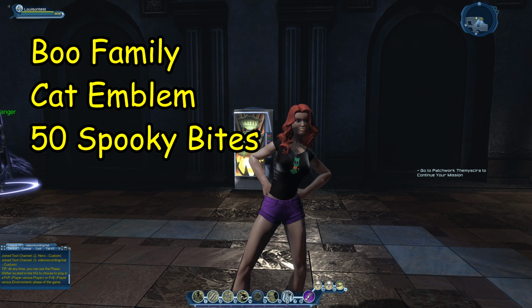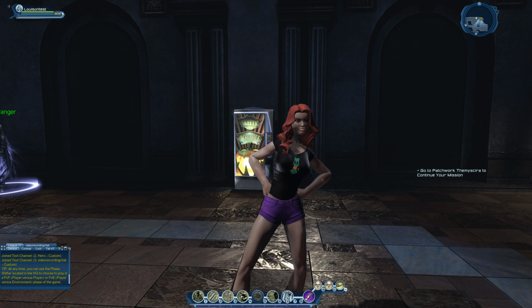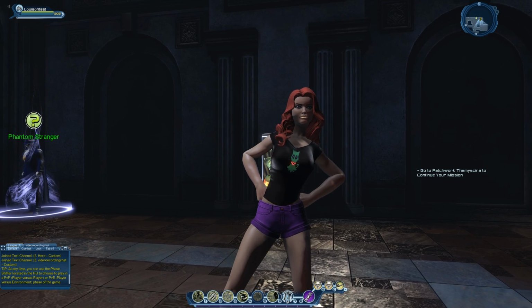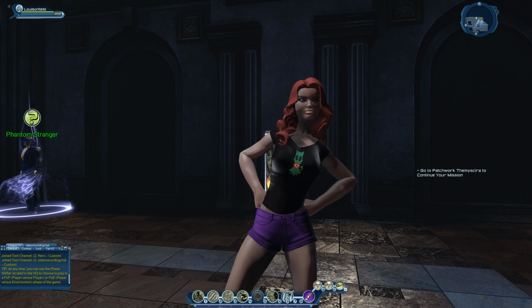We are taking a look at the Boo Family Cat emblem. So this emblem costs 50 spooky bites from the Halloween vendor next to Phantom Stranger. So here is a closer look at it on the t-shirt, and it depends on the colors that you're using in your color slot tab, which will change the emblem colors depending on your color slot.